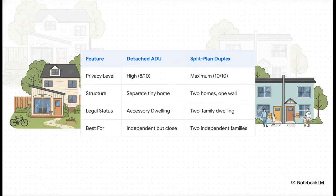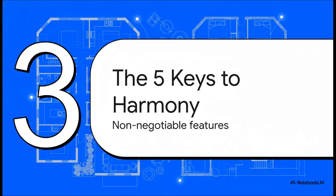A duplex, though, that's something else entirely. From a legal perspective, it was designed as 2 separate homes from day one. It gives you total independence, which is a great setup for, say, 2 siblings who want to co-own a property but live completely separate lives. So we've looked at the 4 main layouts.